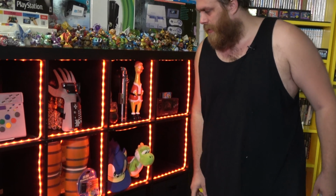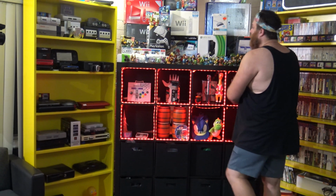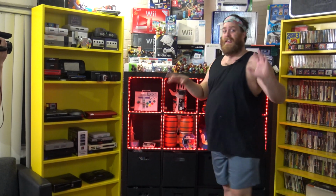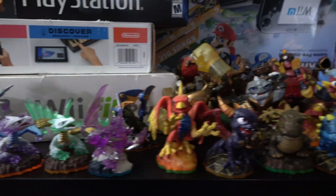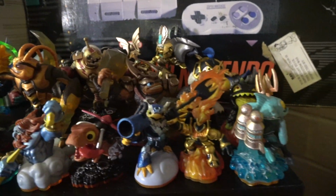Yoshi, Sonic Hat. And then in between my in-box consoles and this nonsense is my Skylander collection. And let me give you a little tip. If you've ever had any interest whatsoever in Skylanders, which is probably none of you, I'm probably crazy for wanting to collect them, now's the time to buy them. I've paid less than $1 for every one of them. I find bags full of them at Goodwills, and even the game shops have these like 10 for $5. So I've bought every one I've come across.